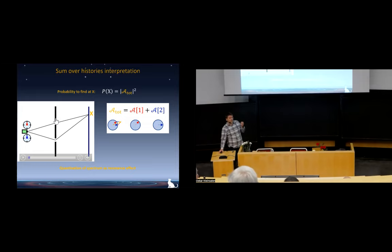Again, nobody knows that the electron is actually there because nobody can measure it. It's forbidden to measure. But it's a mathematical tool to compute the probability for the electron to be there. You do the following. Assume that the electron went from the emitter to the final point in all possible ways. To each way, in this case there will be two ways, you associate a complex number.